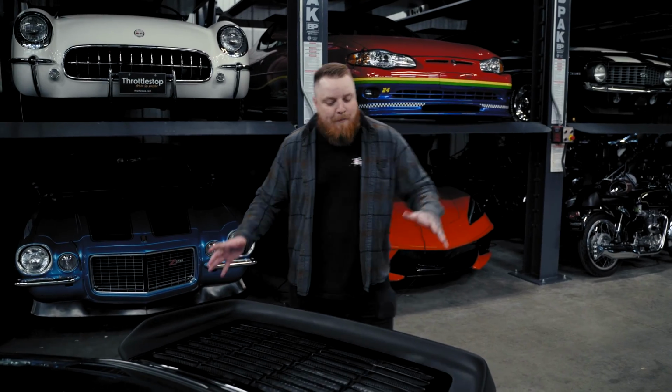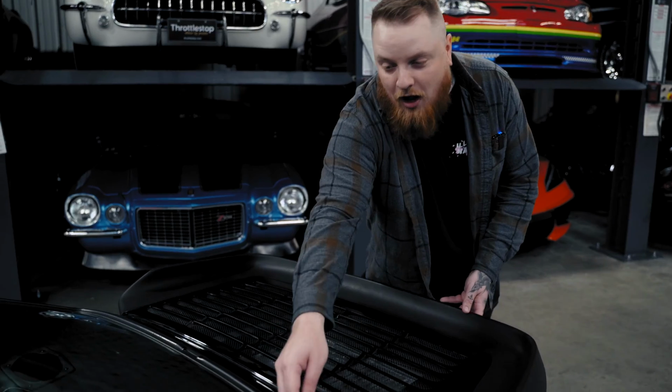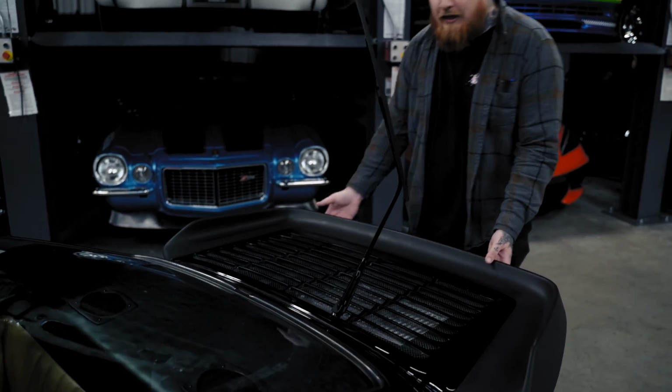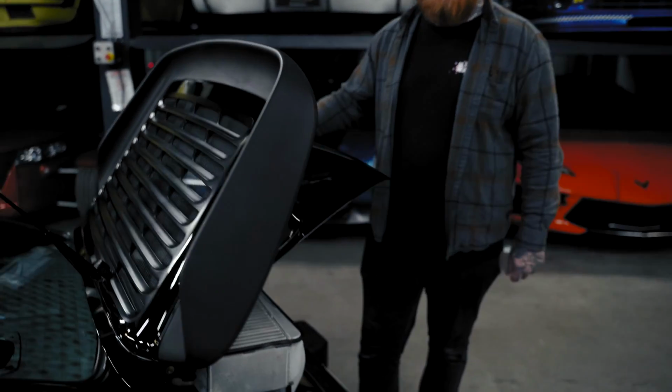We have the wing on the back to, of course, apply downforce, but it also sits higher up, so that way it can fit the intercooler in the back to keep this puppy running at optimal temp.